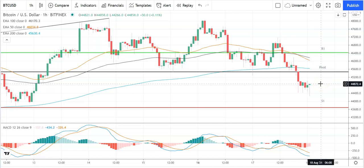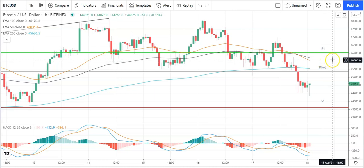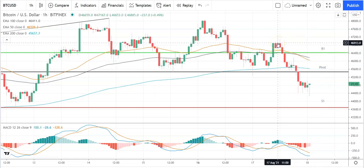Jumping straight into Bitcoin against US dollar, looking at the hourly candlesticks, choppy start to the day. Going to need to see Bitcoin move through the pivot at 45,434 to take a run at the first major resistance level of 46,428. Support from the broader market is going to be needed for Bitcoin to break out from 46,000 levels. So barring an extended rally on the day, expect that first major resistance level and yesterday's high at 47,167 to cap any upside.